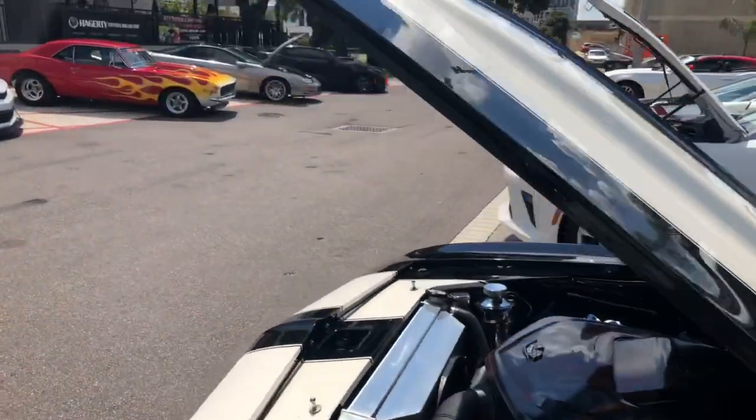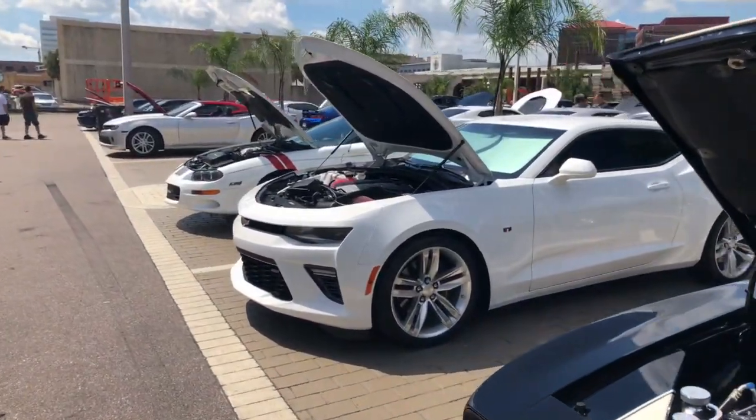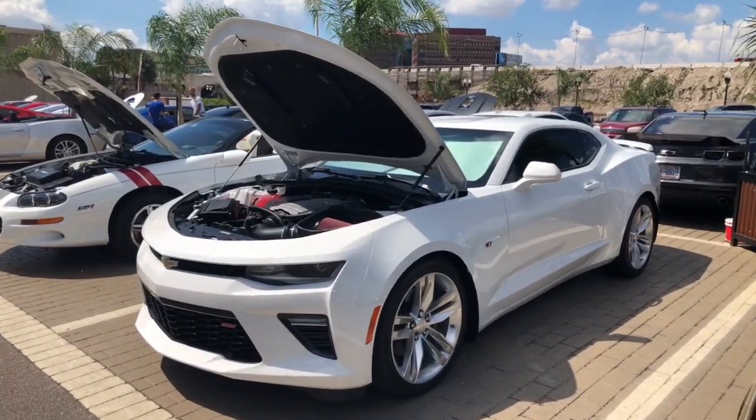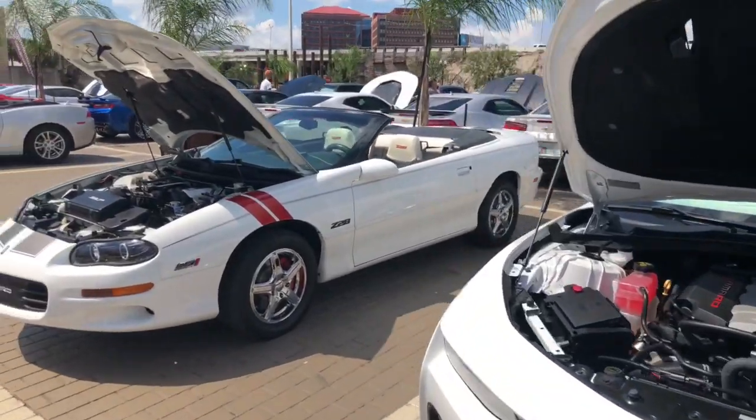So I also saw some people had asked some questions that I had missed because I couldn't see the screen. And yeah, there are ZL1s here. I hope that gentleman comes back, checks out the show. Here we've got a 6th gen Super Sport in white. And a beautiful 4th gen.